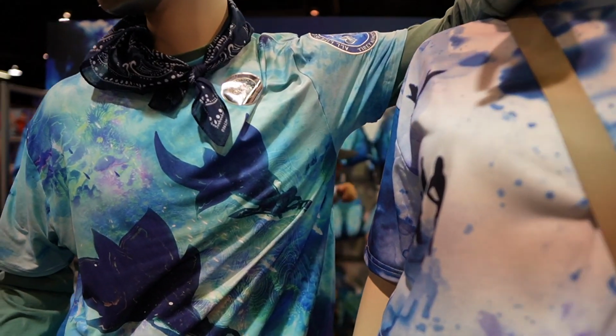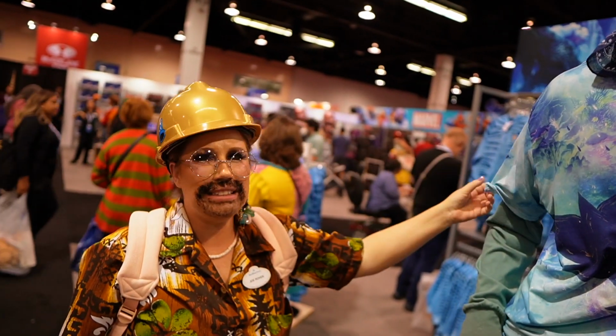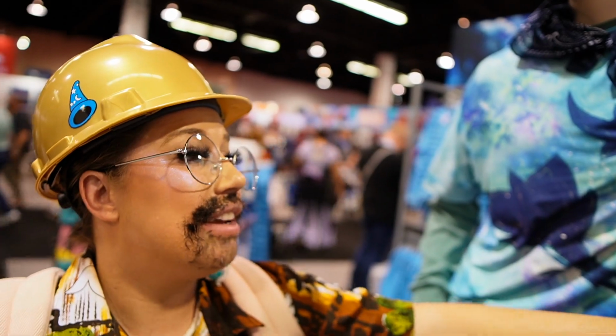Look at these shirts. What is this shirt? It's a nice material. What is that material? I don't know. Athletic wear or something. That's really crazy. Yeah. Leisure wear? Leisure wear. This is thicker. Definitely will make you sweat.